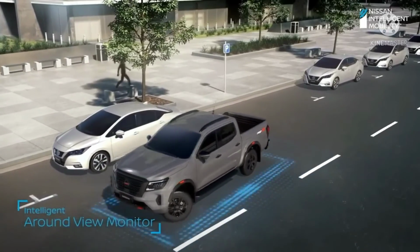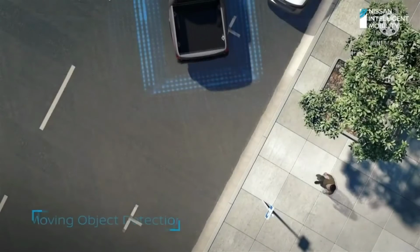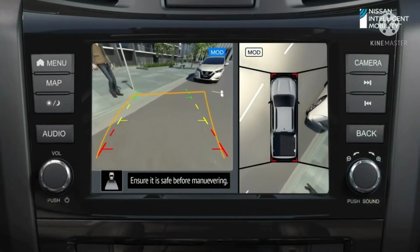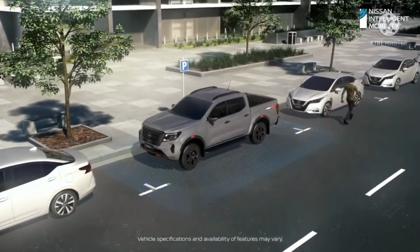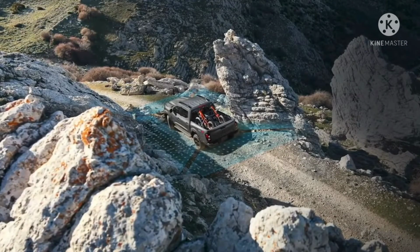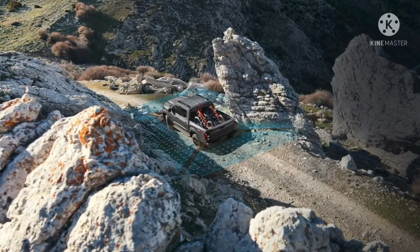Intelligent around view monitor helps drivers see people and obstacles around the vehicle. This enables easier maneuvering when parking and positioning of the vehicle during trailer hitching. For the first time, the vehicle also features an off-road monitor, which at low speeds in four-wheel drive helps to check for obstacles around the vehicle.